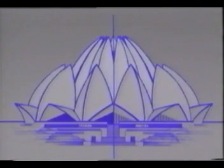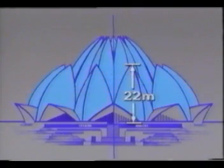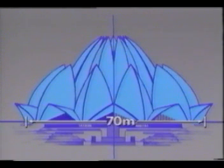Mr. Sahba's drawings describe a remarkable structure. Three rows of 9 petals each spring from a podium, which elevates the building above the surrounding plain. The first 2 rows curve inward, embracing the inner dome, rising to 34 meters. The middle set of petals reaches more than 22 meters, some 70 feet into the air. The third layer curves outward to form canopies over the 9 entrances. The diameter across the entrance petals is 70 meters, 230 feet.